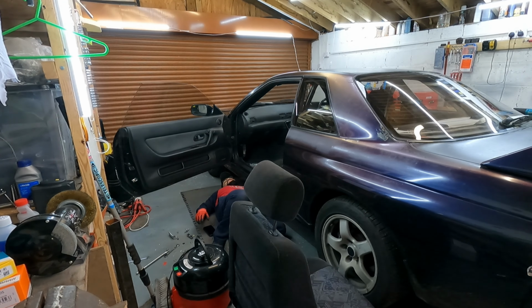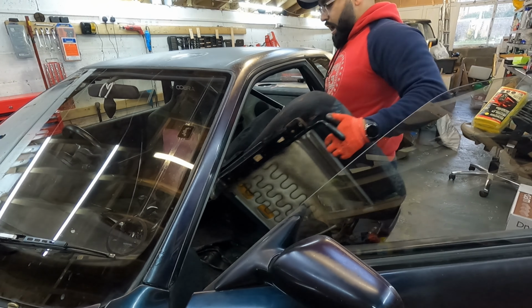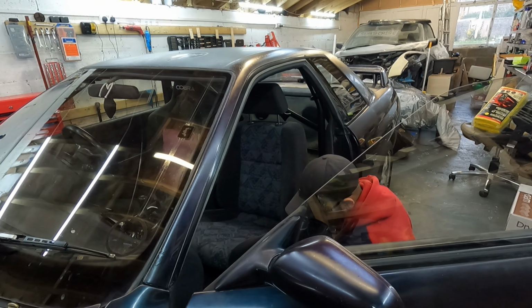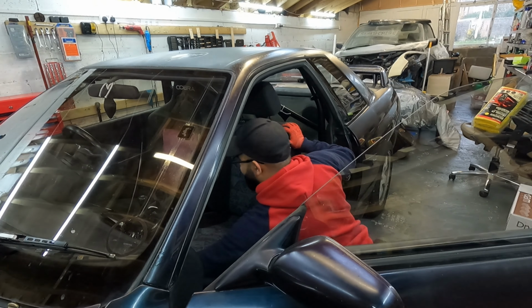Good news everyone, I've been able to get the bolt in. Oops, right, I'm going to end up chopping my head off. That's absolutely brilliant. Oh, yes.